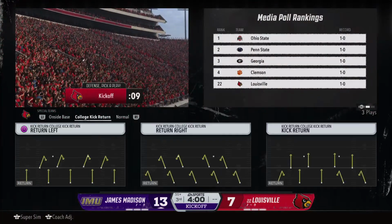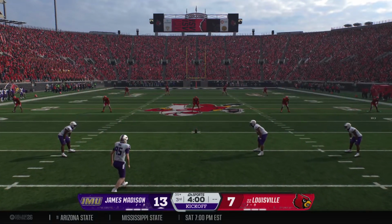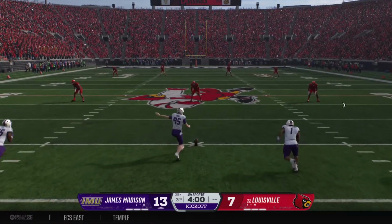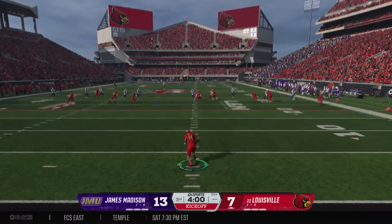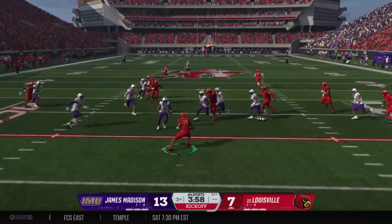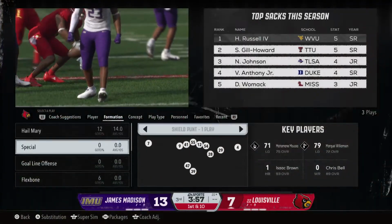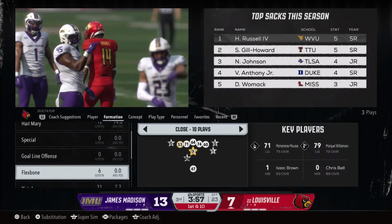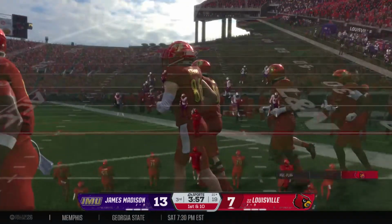Thanks for that halftime report, Kevin. And the Dukes will boot it away to start the second half. He'll bring it back from inside his 5. Not a lot of space to be found. Good hustle by the coverage team, and they stop him at the 21. The Louisville offense is headed back out on the field.